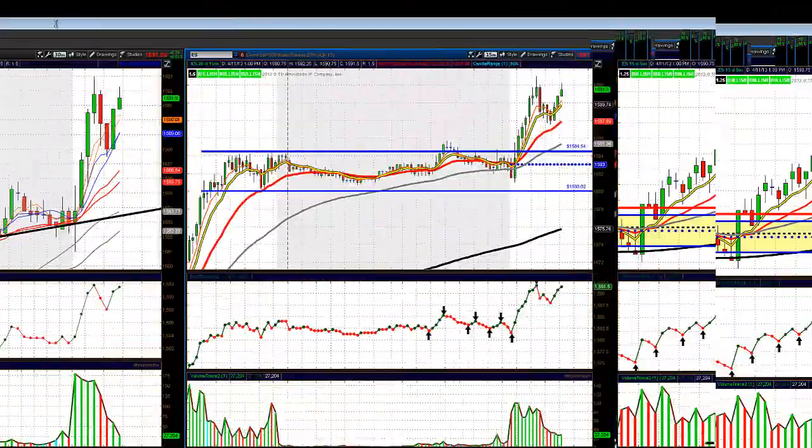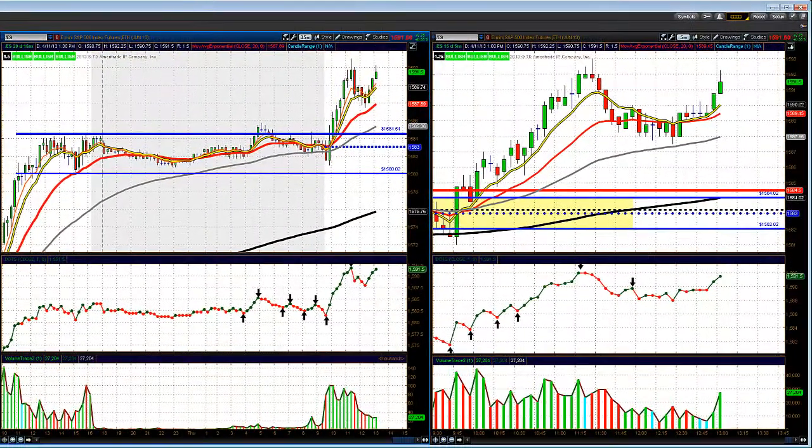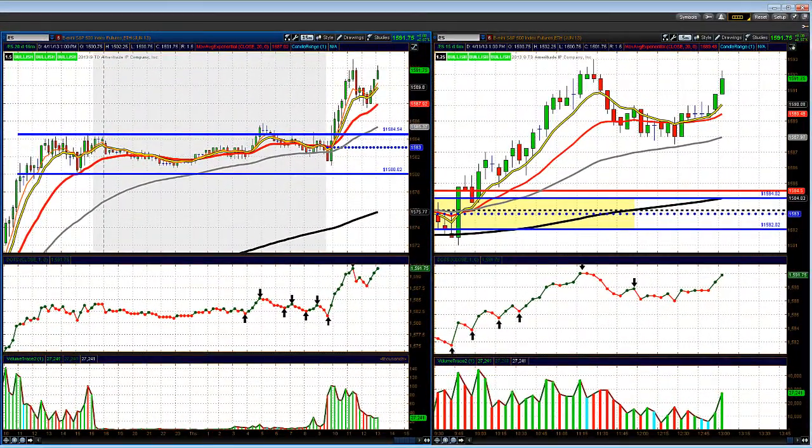So we are seeing those buyers step right back in on these pullbacks, which has been the scenario for the past couple weeks, past months or so, as you guys know. Even after all the big selling action we've been getting on those daily charts, the buyers are still coming in.